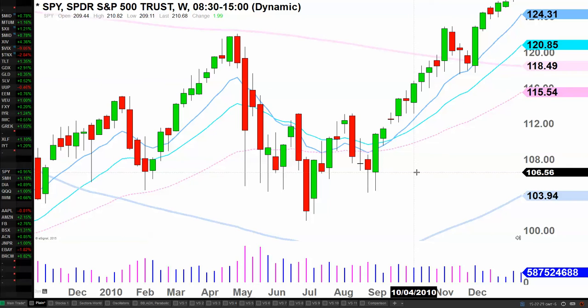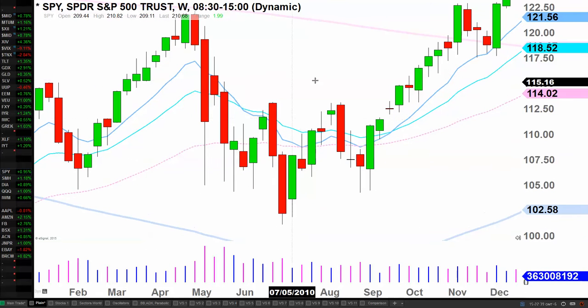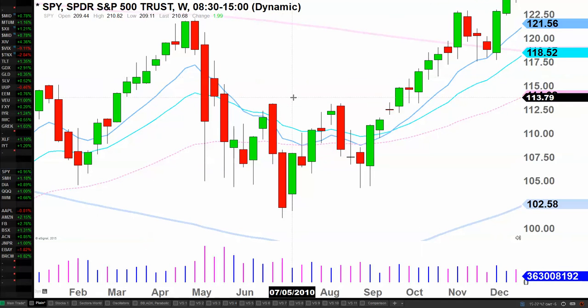What was a certain sentiment that we saw? What was a certain action we saw? Again, I want you to pay attention to these moving averages, okay? I'm really zooming in here because I want you to see them closely. This was back in July 2010. So we had this correction. Again, this is a weekly chart, which means each candle represents one week.